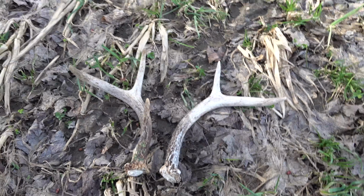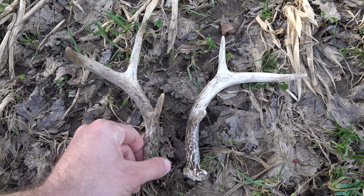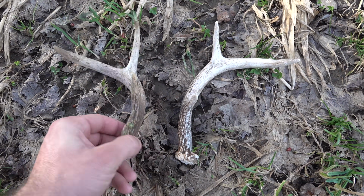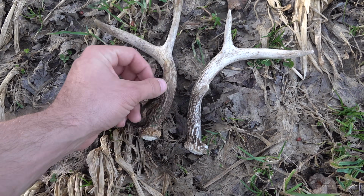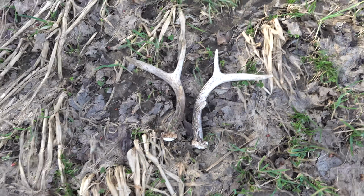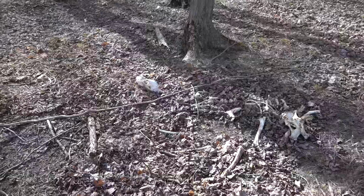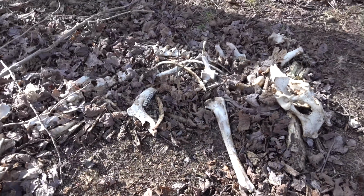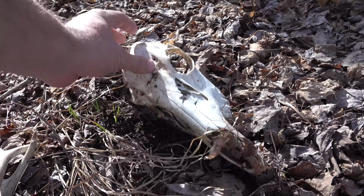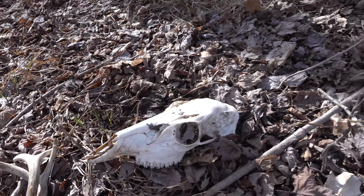Well, I wanted to get somewhat out of the wind in that field. I'm on the edge of the woods now, but we definitely got a match. They were about 140 yards from each other. This one was out in the field, and this one was laying right on the edge. But 32 and 33. Good deal. We're gonna keep on looking. Big old doe.